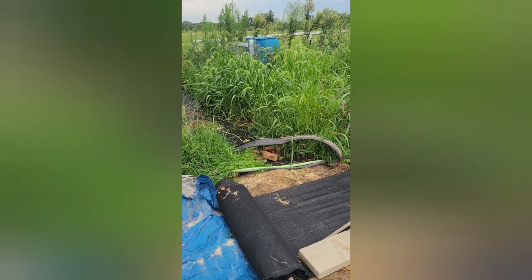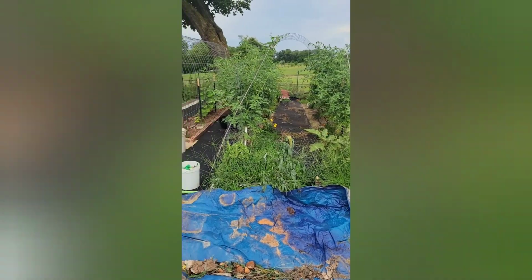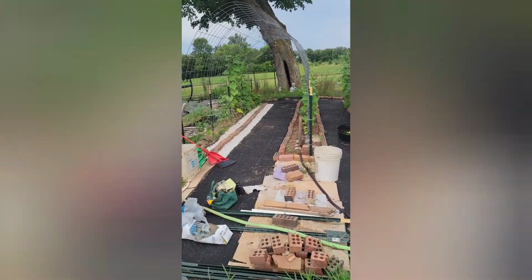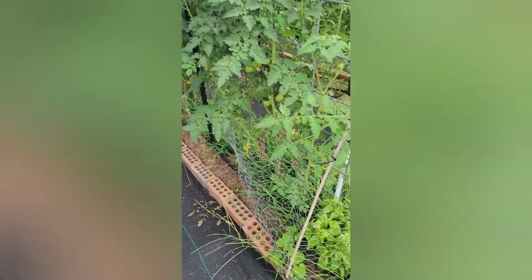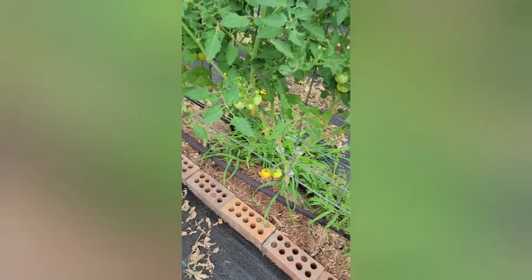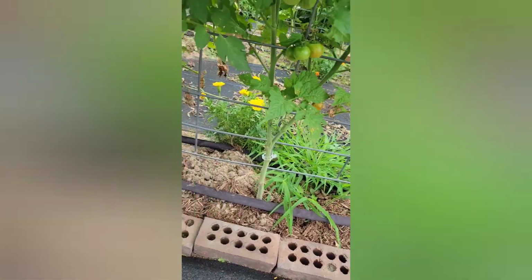She might be a mess. But look at those trellises. I still have so much work to do. But look at my tomatoes. Oh, starting to come in.